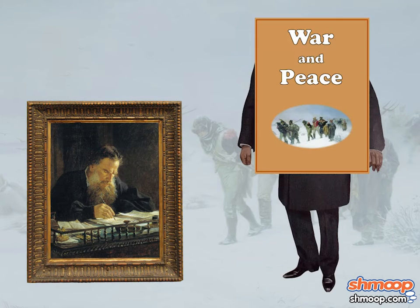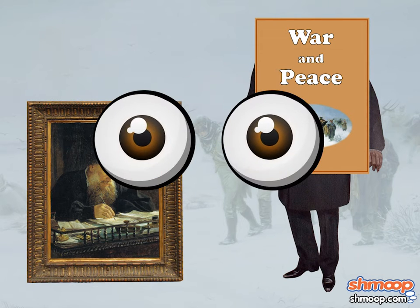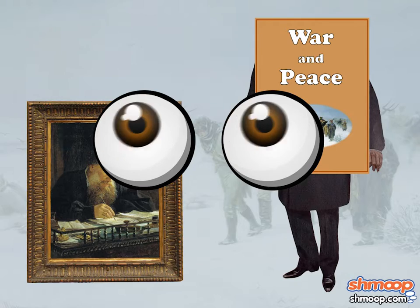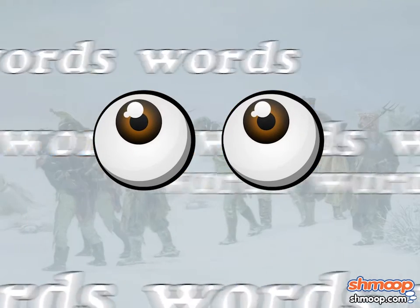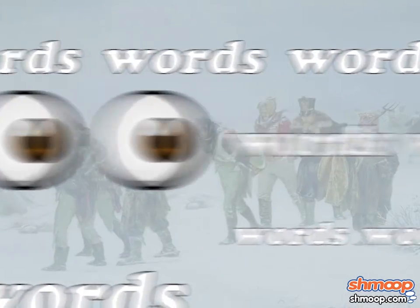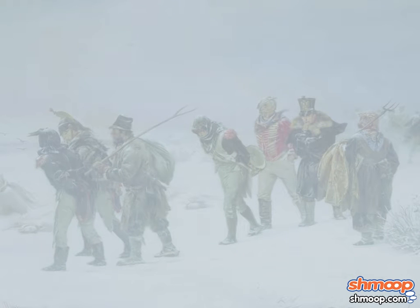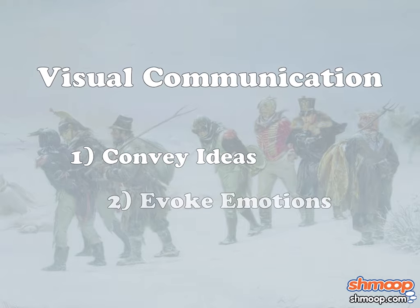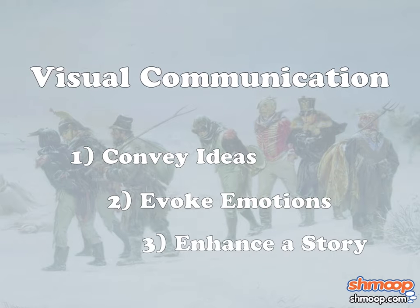All right, so some works can stand on their own without the aid of illustrations or graphics. But when you do come across a book containing pretty pictures, they aren't necessarily there just to distract the reader's eyes for a few moments or to give them a break from reading all those tedious words. Just as with language, visual communication can be used to convey ideas, evoke emotions, or enhance a story.